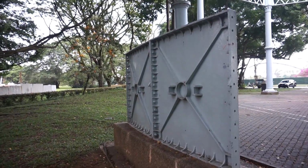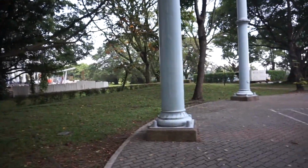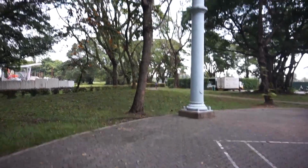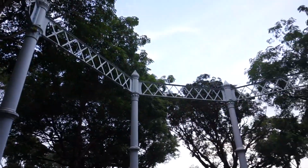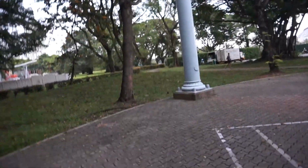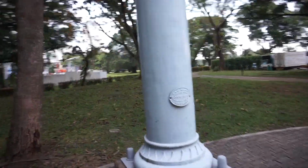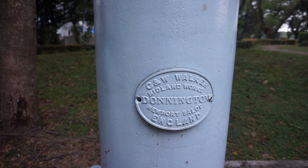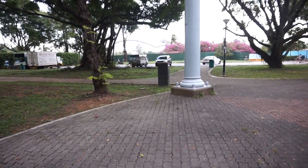And look at this. This is a metal panel, quite heavy and quite thick. I suspect this may be a wall for a container of some kind. And if you notice, these pipes are quite ornate and decorative. They also have a maker's mark. And look at that, this is the maker's mark for the pipes. They were made by C&W Walker Works from Newport, England. So these were made in England, then imported here.